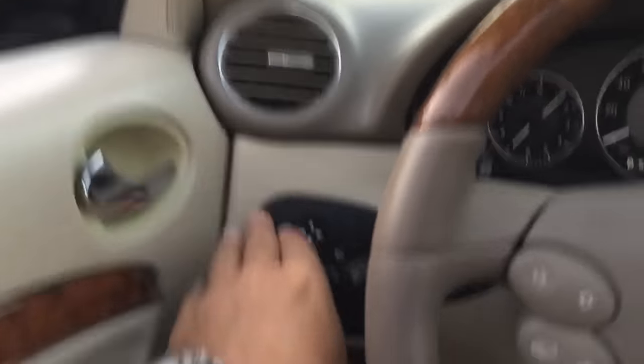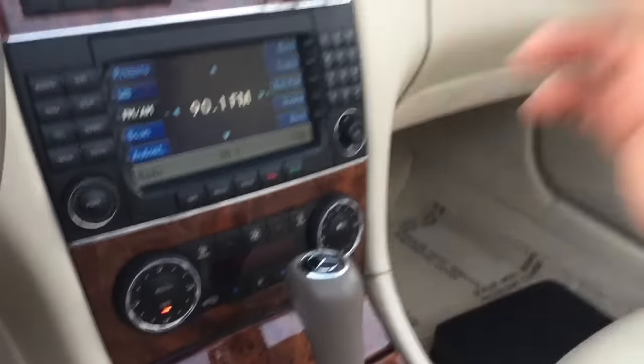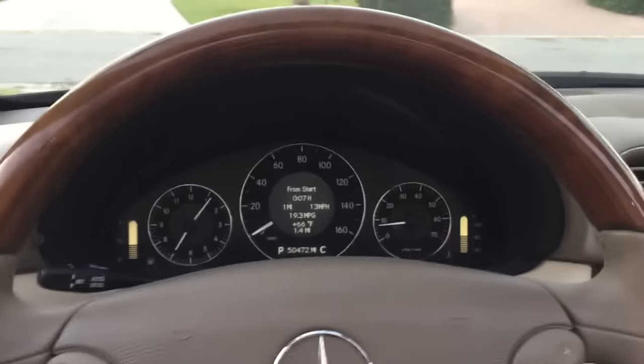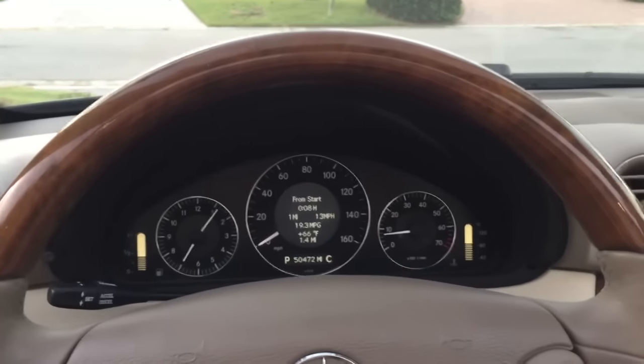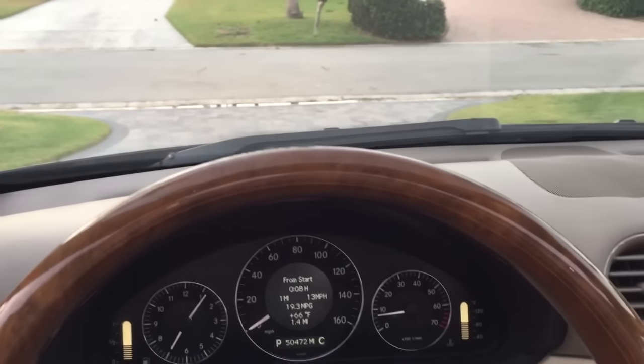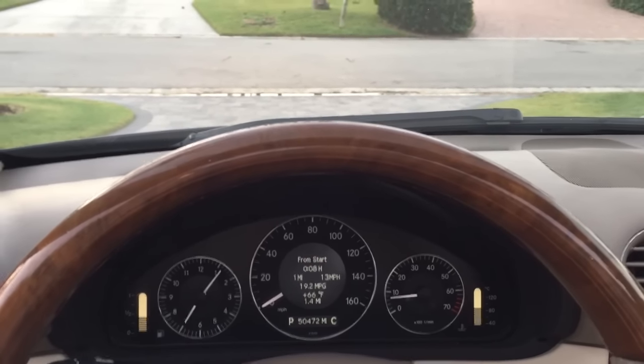You've got ovals, circles, circles within circles, circles joining circles, more circles over there, circles down here, ovals and circles on the steering wheel. It's just got circles everywhere. And, you know, if you're a guy who likes round things, or a gal, then you're going to be very happy with that look. There you can see, again, just 50,000 miles on the clock, very nicely laid out instrument cluster.